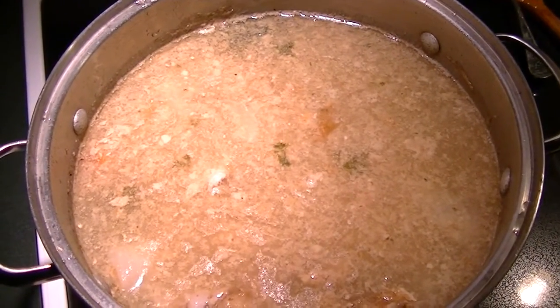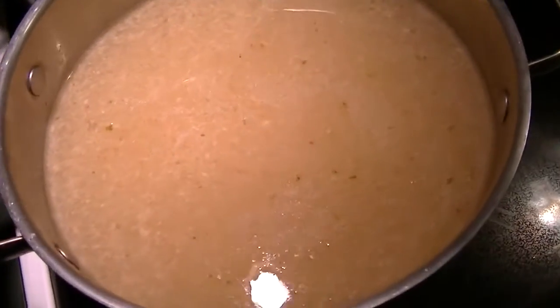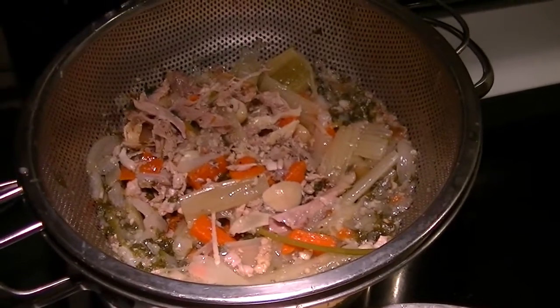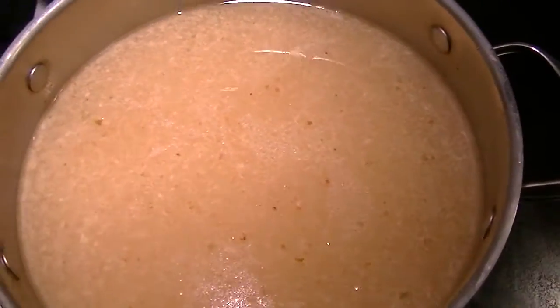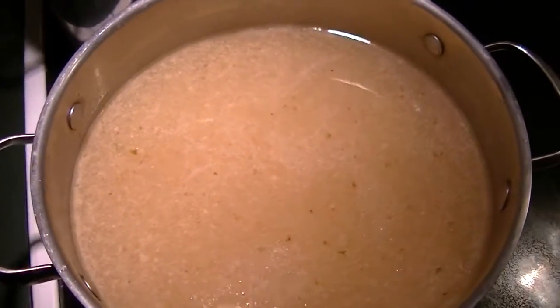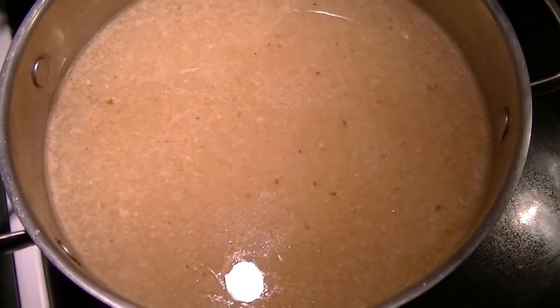There's the soup, or stock. Well, there it is. Stock, and lots of it. So I've strained it out. I took the big bones out. I've strained out all the small pieces. And now I'm going to divide some to put in the freezer, in some freezer safe containers to have on hand. And that's going to be it for today.